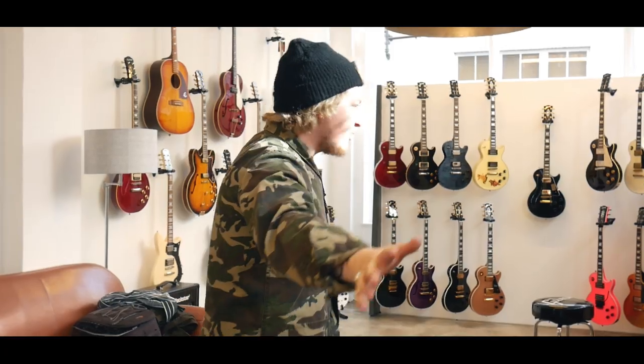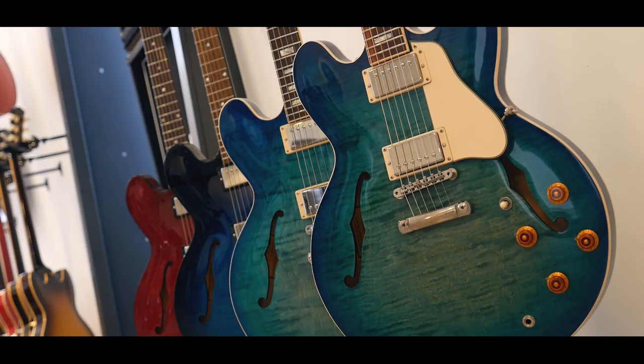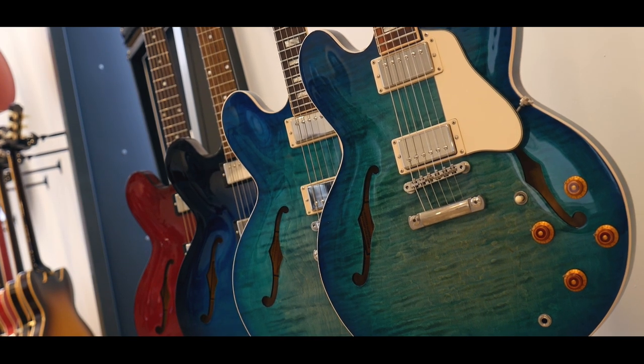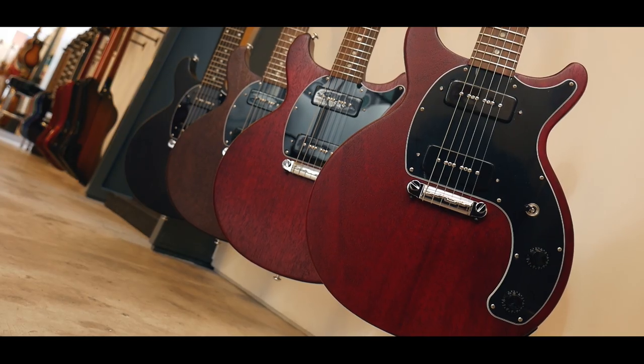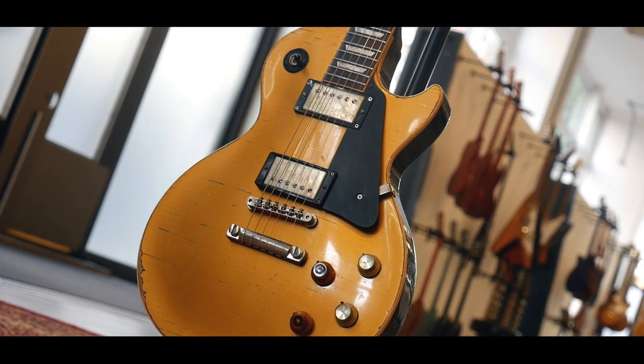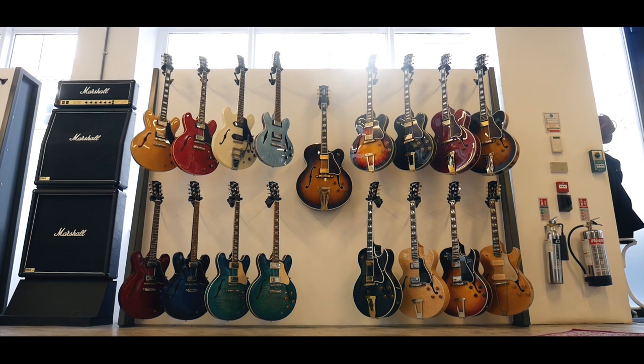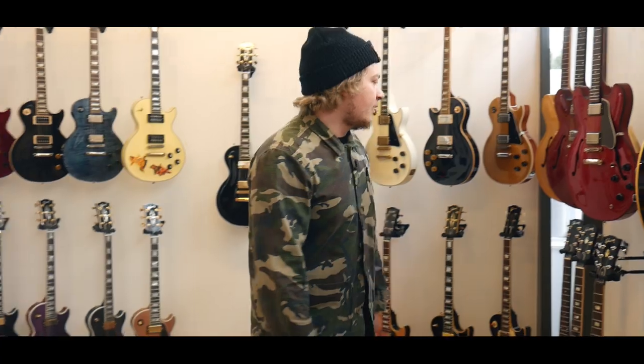So as you can see, we've just got racks and racks of the best guitar that's ever been made, personally, Gibson. I'm a big Gibson fan, always have been. It's the reason why I play the specific guitars that I play, to base them off of Gibson guitars. So this is a very cool situation for me to be in.